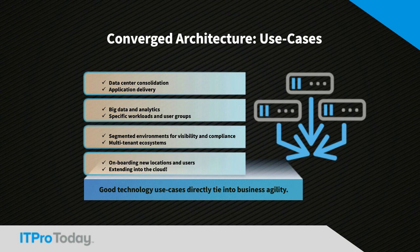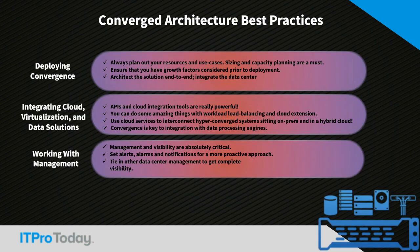Now, I'm going to give you guys a bit of a secret here. Getting started doesn't have to be scary. I love doing proof of concepts and trials where we'll literally get a physical box into a data center, put some really cool stuff on it, test it out, make sure it drives. And to be honest, when it comes to a good converged use case, sometimes that box just simply doesn't leave. You put it into production and it continues to work. Again, there's really great ways that you can dip your toe into the world of convergence and deploy it properly.